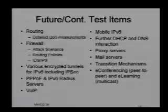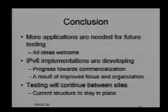Some future test items: routing again, but more on the QoS measurement side of things coming down the pike. Firewall, looking to get into some attack scenarios, as well as implementing some routing policies and seeing what breaks there. Some emphasis on voice over IP in the next round, transition mechanisms, always going to be some emphasis there, as well as pretty major emphasis this next go around on e-conferencing and e-learning. So again, the multicast stuff more in depth there.